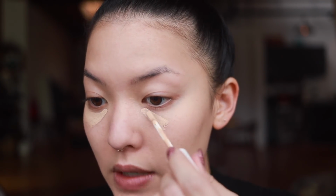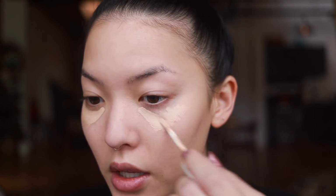I have this really painful pimple on my chin right now, and my nose is having a little bit of issues. So we will try and cover that all up with the concealer. I found that 190 is my color. I got a variety of different colors, but this one seems to be the best one for me. So I'm just gonna go ahead, place it under the eyes, and with this concealer, you have to work pretty quickly.